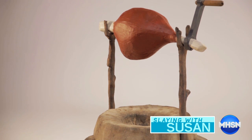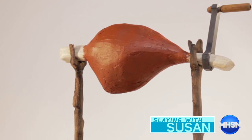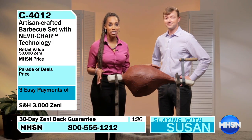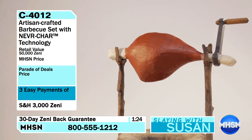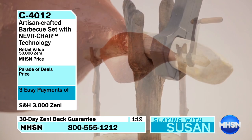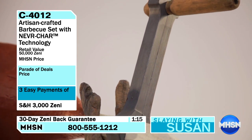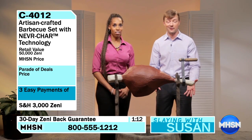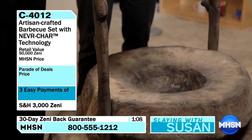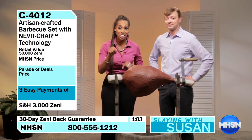It's artisan crafted from stone, fossilized wood, and ultra weave aluminite. This barbecue, item C4012, is for the hunter out there who wants to make a quick meal for themselves or their group and doesn't want to deal with a lot of setup or prep time. That's right, Susan. The last thing you want to be doing is messing with a complicated barbecue when there's a dragon bearing down on you, right? No other barbecue out there features this patented NeverChar system. You simply cannot overcook your monster meat on this grill.